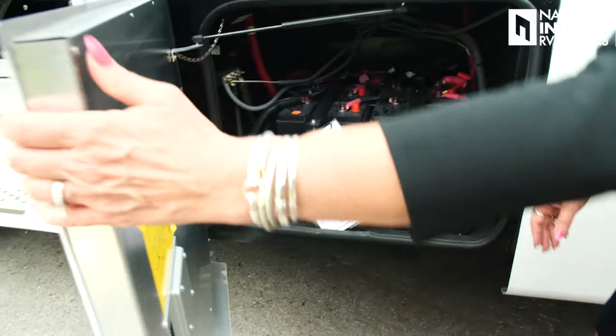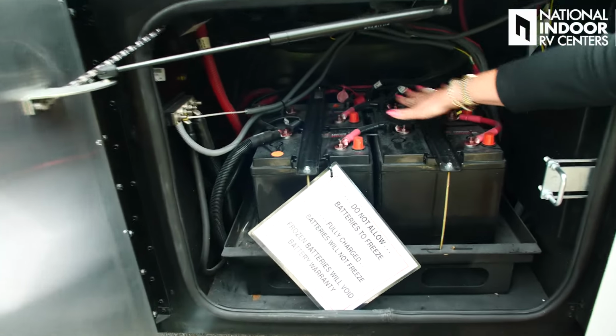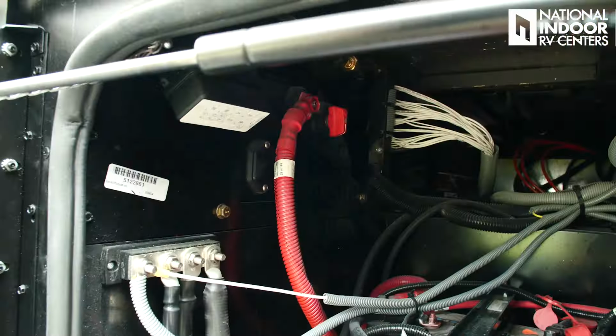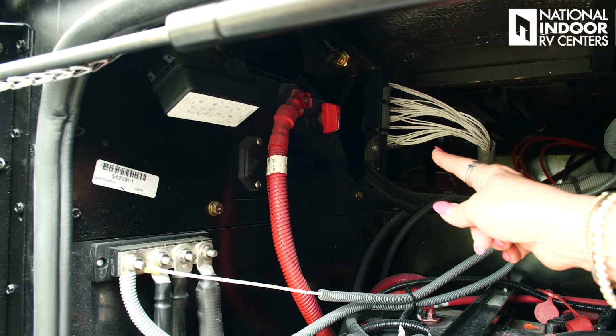If you are not storing your coach with us and you're not storing where you've got 50 amp service, then you want to make sure you get all your disconnects turned off. So your battery disconnect, your inverter disconnect, because you don't want any parasitic draw on your batteries. Here are our house and chassis batteries, house batteries in the front, and then chassis batteries behind that. And then you have your chassis battery disconnect.